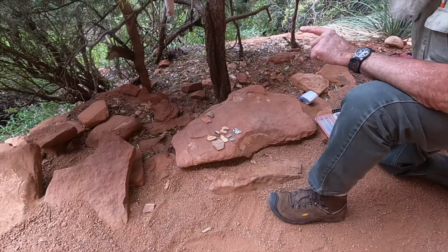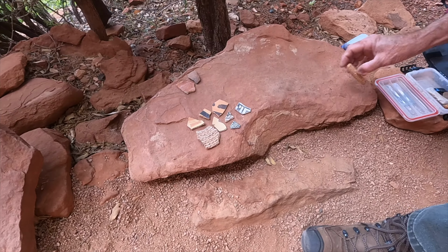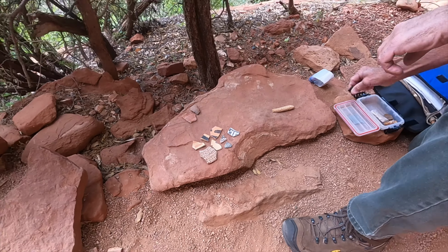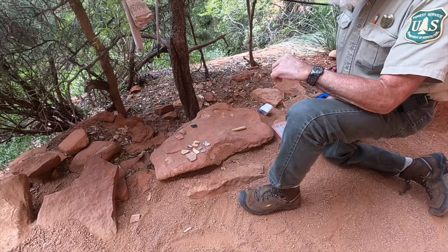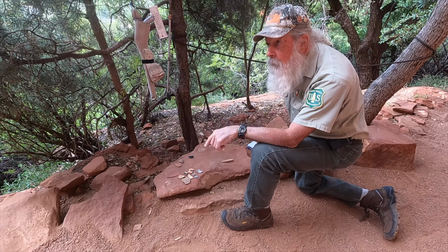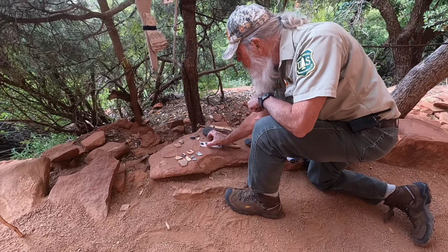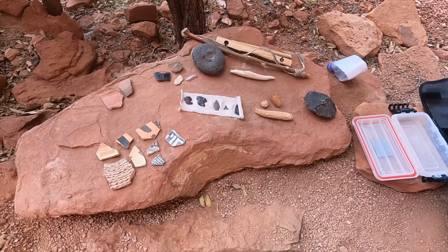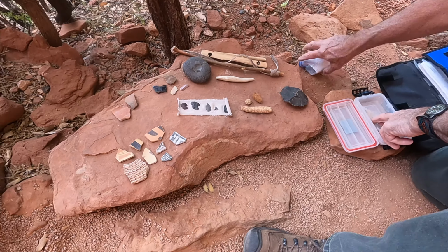Okay, that's Sinagua pottery. The other stuff are from cultures that the Sinagua traded with. They had trade relations with a lot of other cultures that were in northern Arizona. Okay, those were probably about this big. And those are obviously pre-Sinagua.